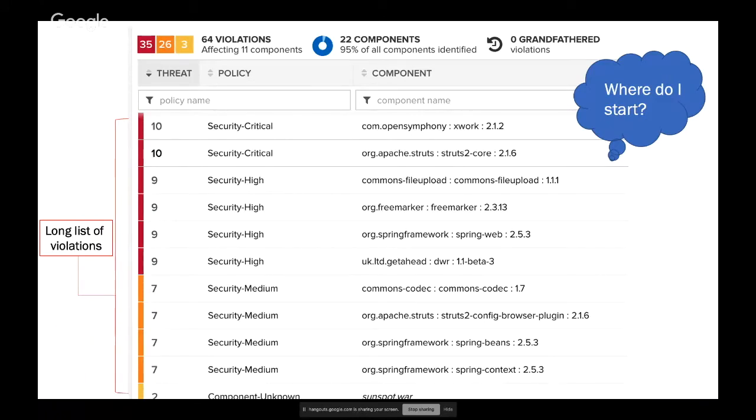By not utilizing grandfathering and not communicating and educating developers on these findings, this could be like saying, I have 12 loads of laundry and you better clean these all by tomorrow. How would you feel with a long list of issues and no direction? Which colors do I start with? Where do I start? Do I even have enough hours in the day to do one load of laundry?